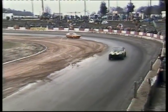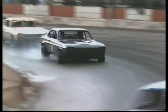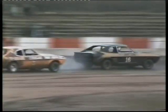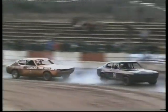Seems to be a bit of smoke coming out from the 16 car. It certainly had some sort of an excursion into the fence or onto the centre green. Those two battling it away. In fact, 16, while number 3 Paul Conde was in trouble, although he got into trouble, he managed to get out of it rather quicker and has nipped up to second place, with Conde down to third.